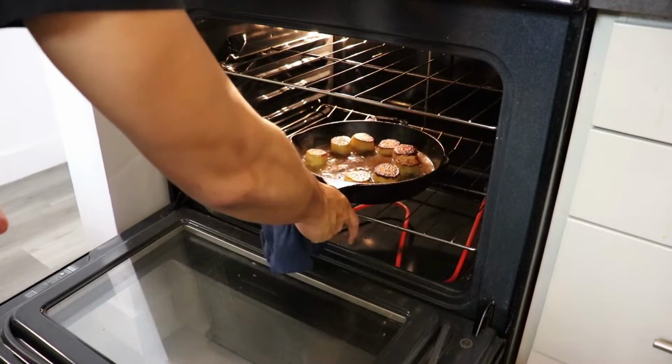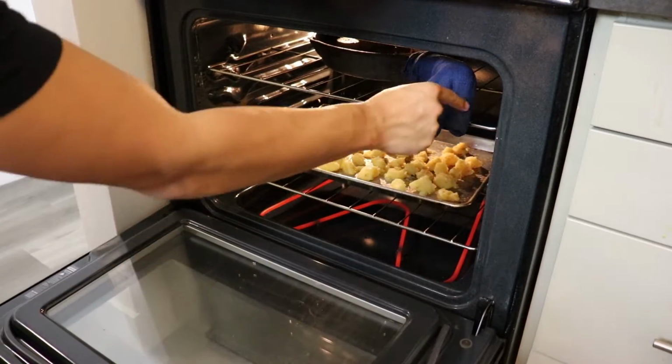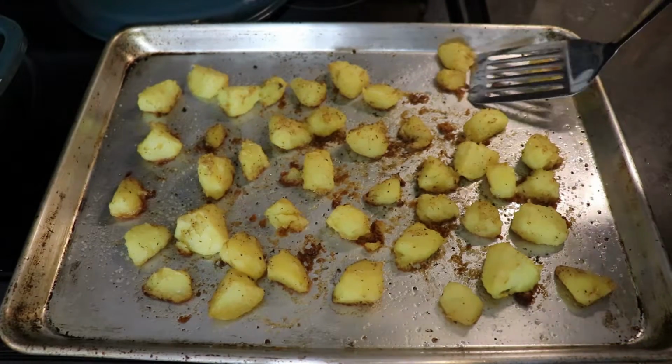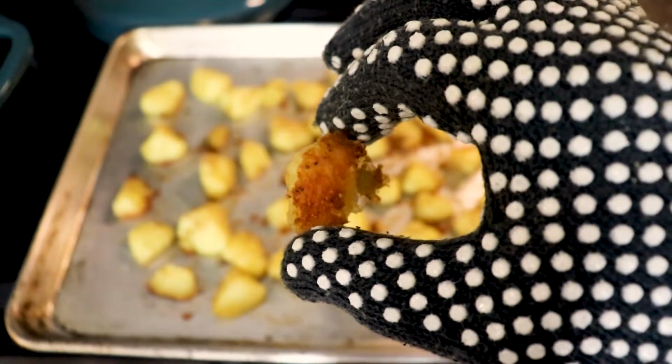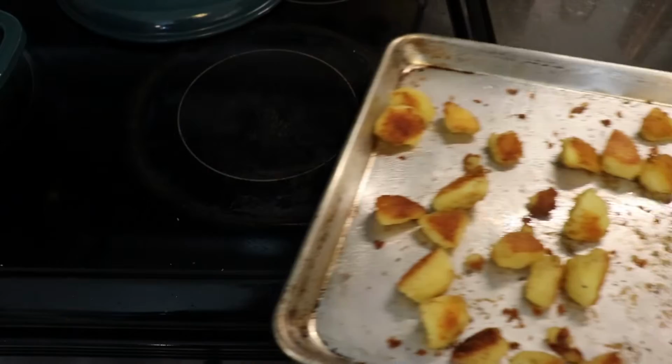Pop in the same oven at 425 degrees for 30 minutes. Oh, shoot. Okay, I just took it out. These are not done yet. You still need to flip them. Look at the bottom. How delicious is that? Once you're done flipping, pop them back in the oven for another 10 to 15 minutes.